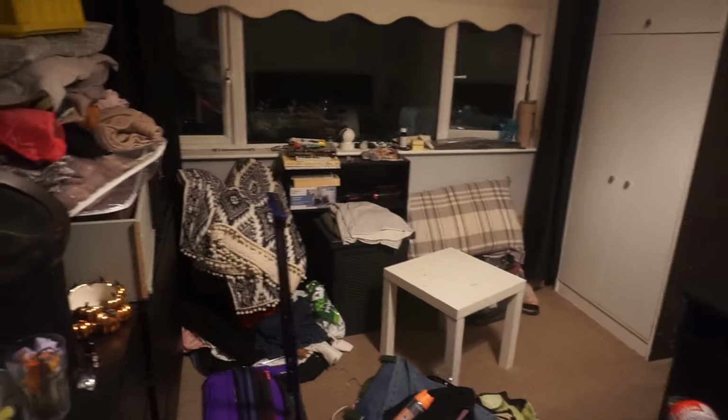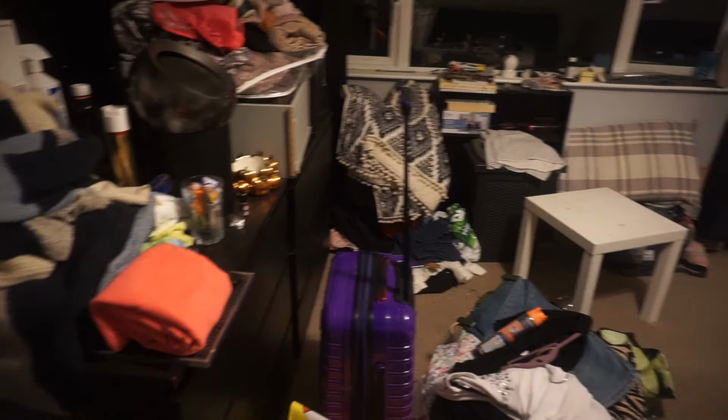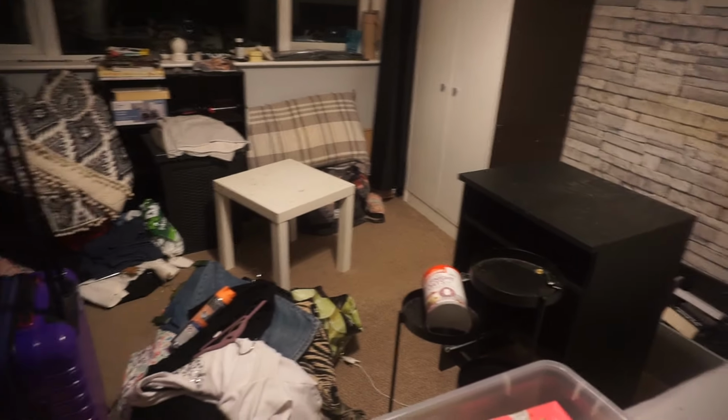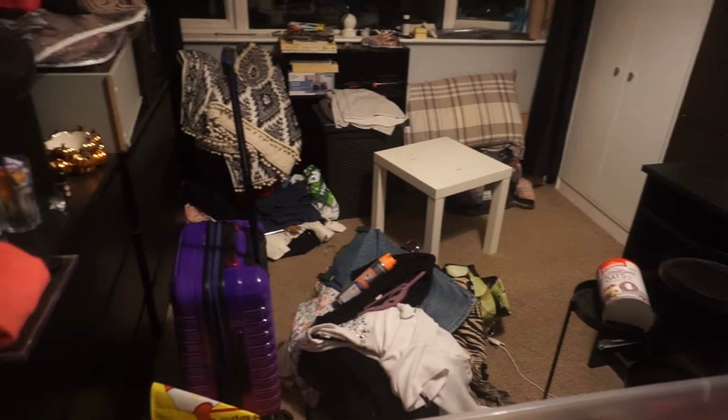I mean, there's my pillows and my bedding and stuff. That all has to go back in the wardrobe. It's tidying up now, but we're getting there. We should be a lot further along by the time I go to bed tonight. But yeah, I don't know what to say.